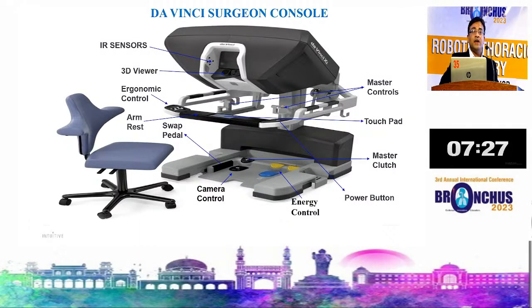It looks like a lot of things within the surgeon console, but yes, the surgeon has the autonomy to control everything as they sit on their console. So what we see over here are the IR sensors on top within the 3D viewer, which detect whether the surgeon is on the surgeon console and looking onto the anatomical field. The 3D viewer is basically to give a 3D image of the anatomical field. Then we have ergonomic controls.